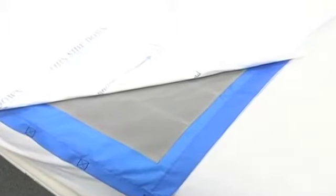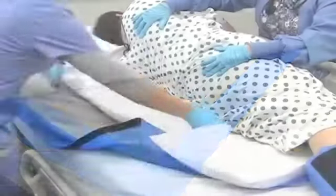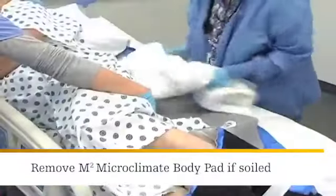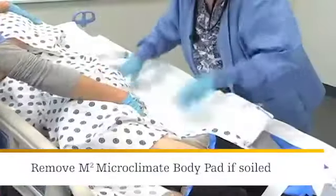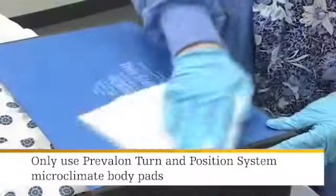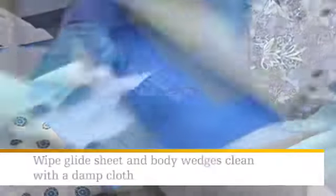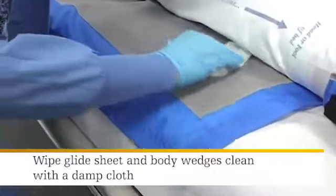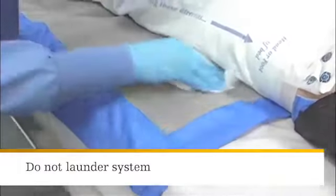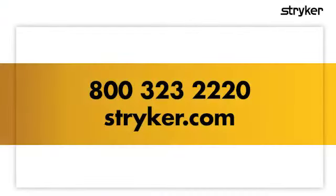The gray dermasuede material on the top of the glide sheet has been engineered to hold the microclimate body pad in place. If the microclimate body pad is soiled, simply remove it from the glide sheet and replace it with another. Only use the turn and position system microclimate body pads. If the glide sheet or body wedges become soiled, simply wipe clean with a damp cloth. Do not launder this system as it will compromise its performance.